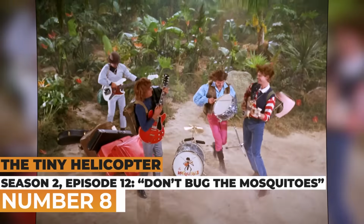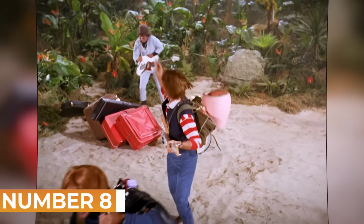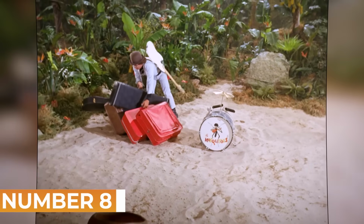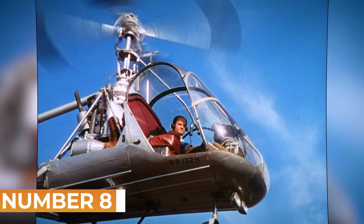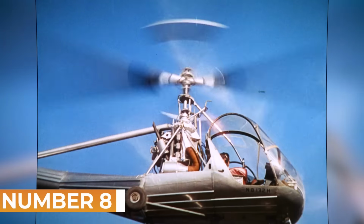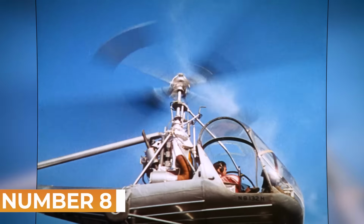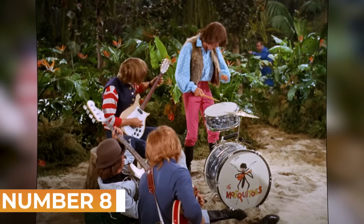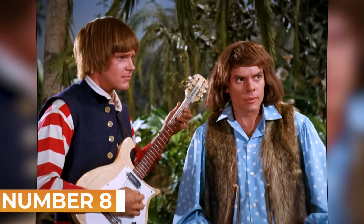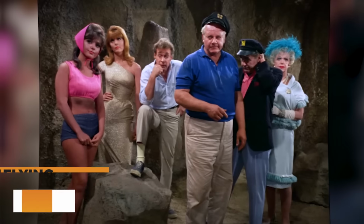The tiny helicopter. In this episode, a tiny helicopter arrives on the island, carrying the band and their instruments. At first glance, it looks like a clever way to bring excitement to the scene, but if you think about it for a moment, something doesn't make sense. The helicopter is far too small to carry all the band members and their equipment, yet somehow it lands safely and unloads everyone as if weight and physics didn't exist. It's one of those subtle goofs that doesn't ruin the scene, but definitely makes you pause and wonder how the island made this possible.